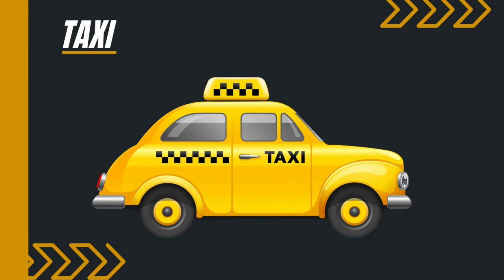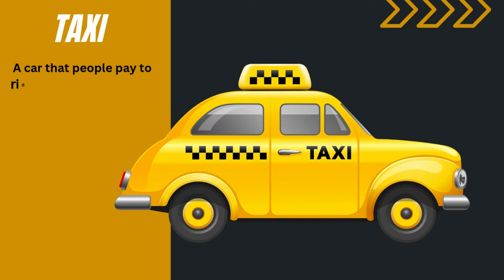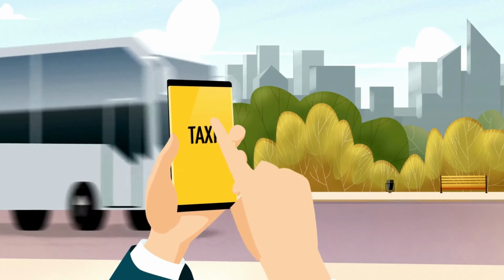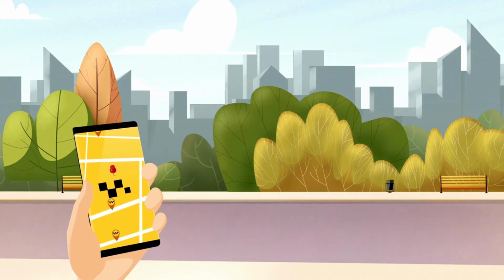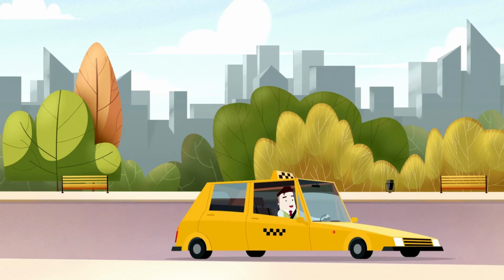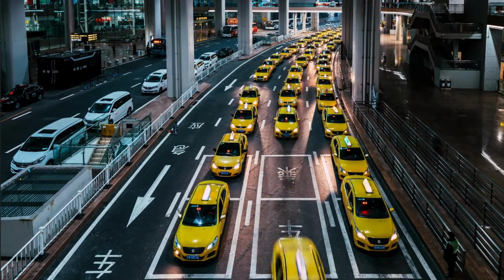Taxi. A car that people pay to ride in to get to different places. Taxis play an important role as a transportation alternative in many cities.